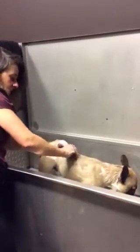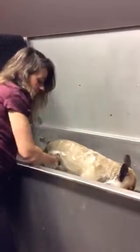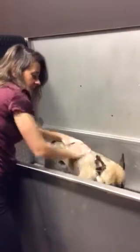And as you can see, his skin is nice and supple. You can pick it up. There's no adhesions. This guy's a really nice athlete. He runs really quickly, and he jumps around. And so it's nice to determine if there's any issues.